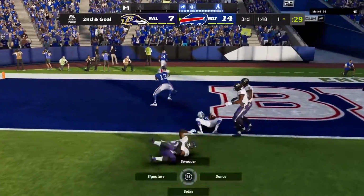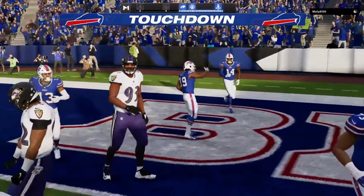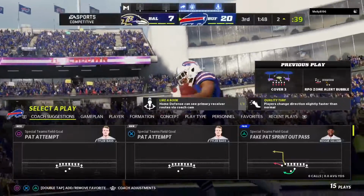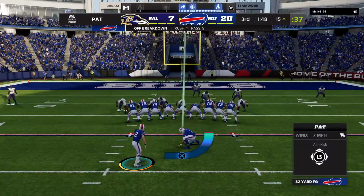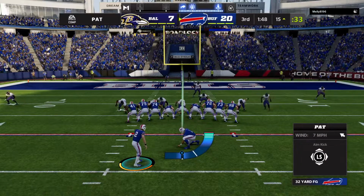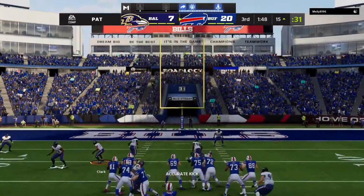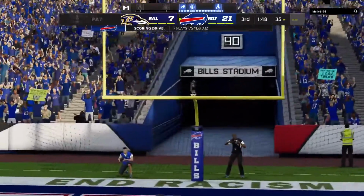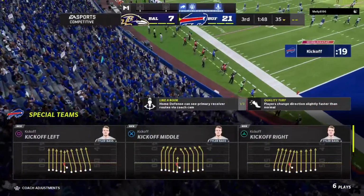Looking left side, and he's got a man. That's McKenzie. Touchdown, Bills! Isaiah McKenzie. One-yard touchdown reception. And the Bills take the opening kickoff of the third quarter and drive right down the field to extend their lead. Extra point by Bass, up and good. And it's now 21-7.